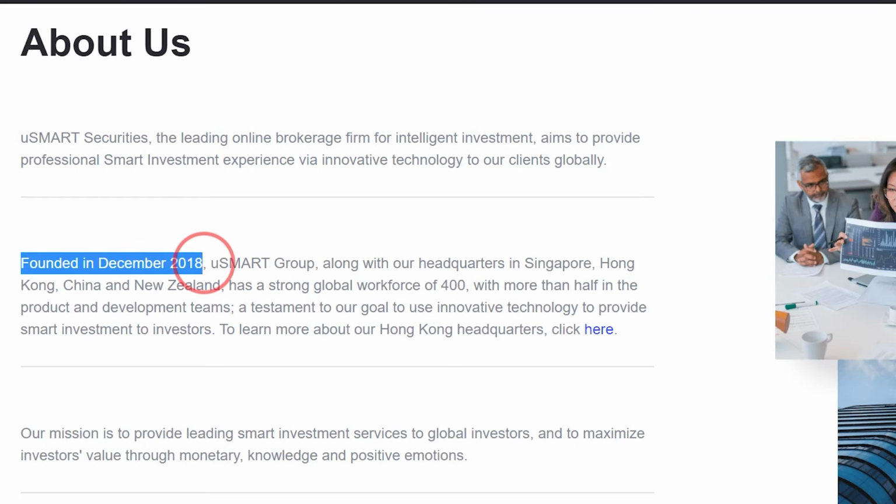Okay, a quick intro about uSMART. uSMART was founded in Hong Kong in December 2018. So the company is actually super duper young, like Baby Yoda kind of young. Now, even though the company is quite new, they've already won quite a few awards.